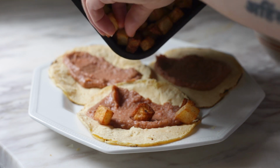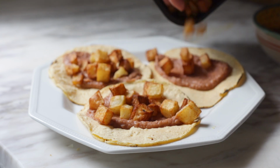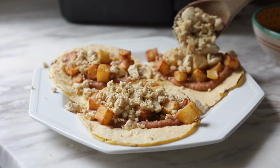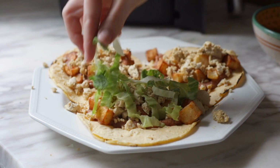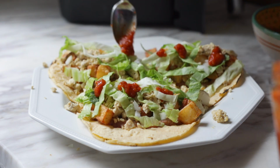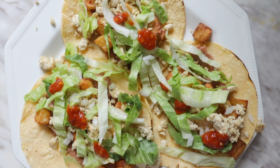Then we heaped on our air fryer potatoes, our tofu scramble, some fresh lettuce, and some of Eric's homemade habanero hot sauce. And this was a very delicious, healthy, and affordable vegan breakfast for us. The beans and tofu added a good amount of protein to keep us full, and we also made enough to enjoy leftovers for a few days. I think breakfast tacos or breakfast burritos are a great vegan meal prep option.